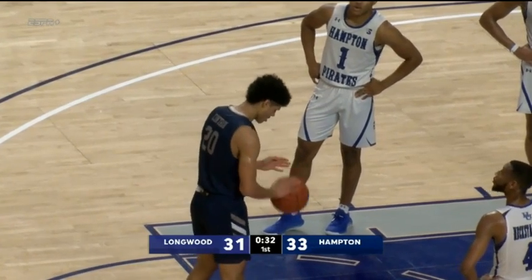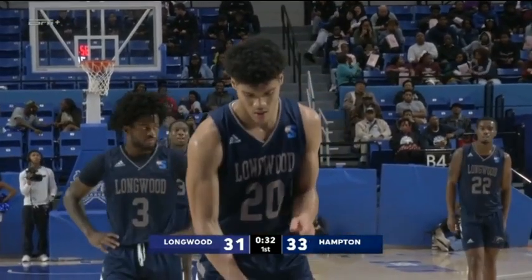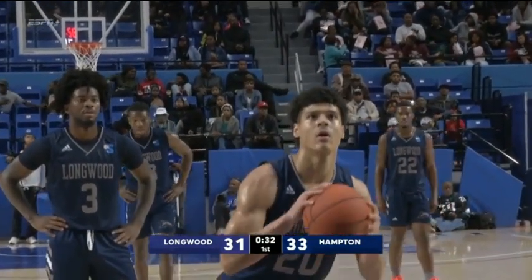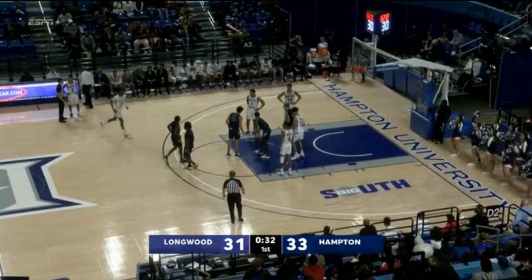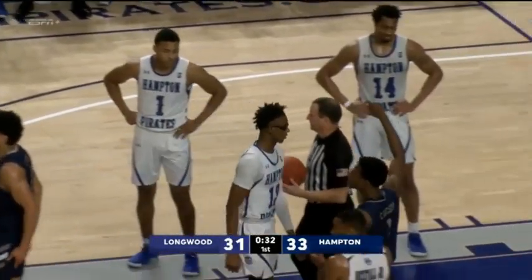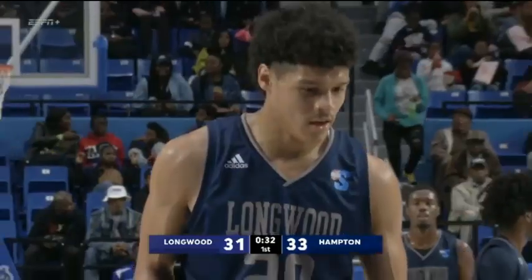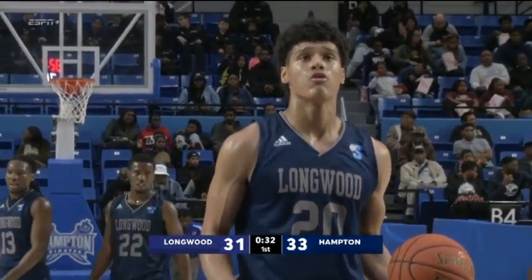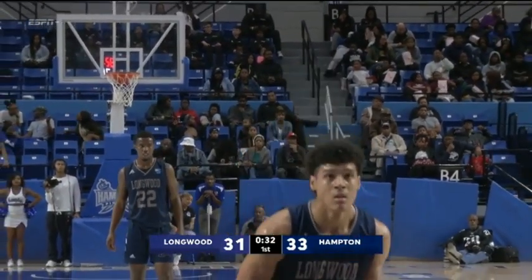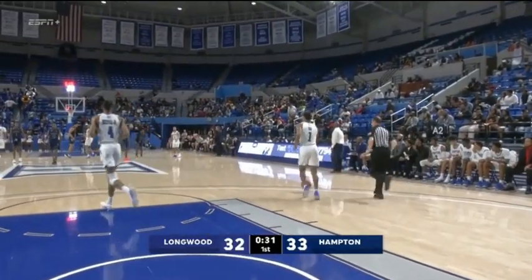So Cintron to the line here for the Lancers. Free throw is no good. Oliver Hampton checks back in for Bannister. Lancers shooting 75% from the free throw line. Let's see if Cintron can make the second free throw. Second free throw is good. So Pirates only up by one.